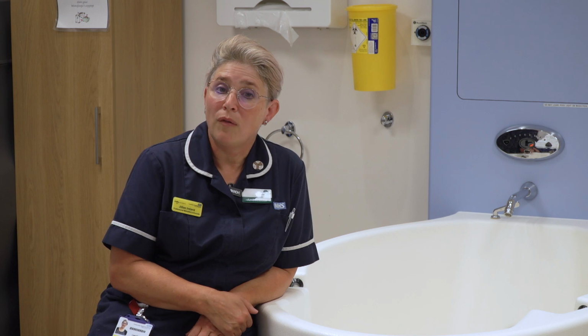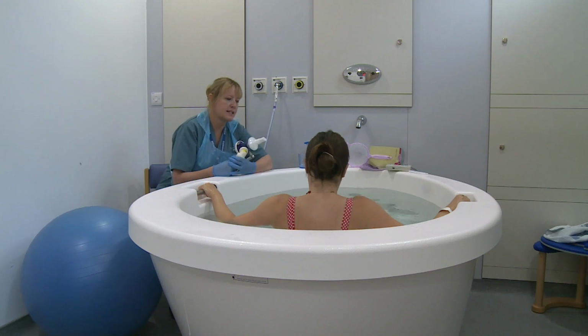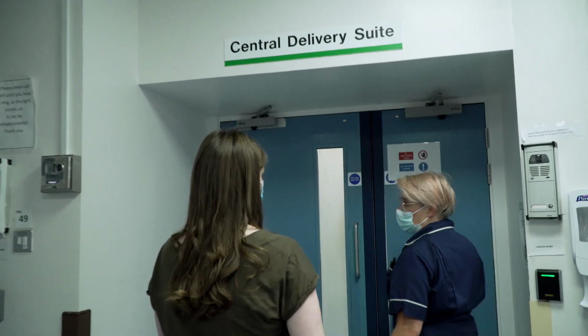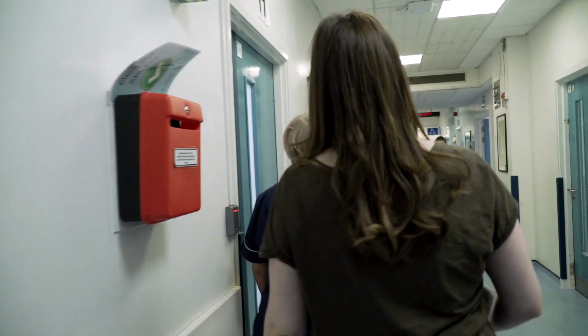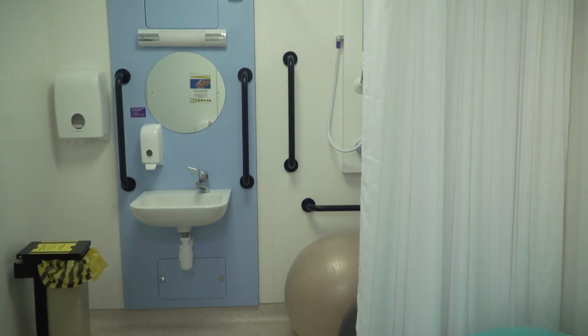We can also offer aromatherapy, massage, we can help your partner support you. We have the Entonox, or gas and air as you might have heard it called. We can also give pethidine here. And should your labour pathway stray from strictly normal, your midwife can swiftly take you just across the corridor to the labour ward for any extra monitoring or input from our medical colleagues.